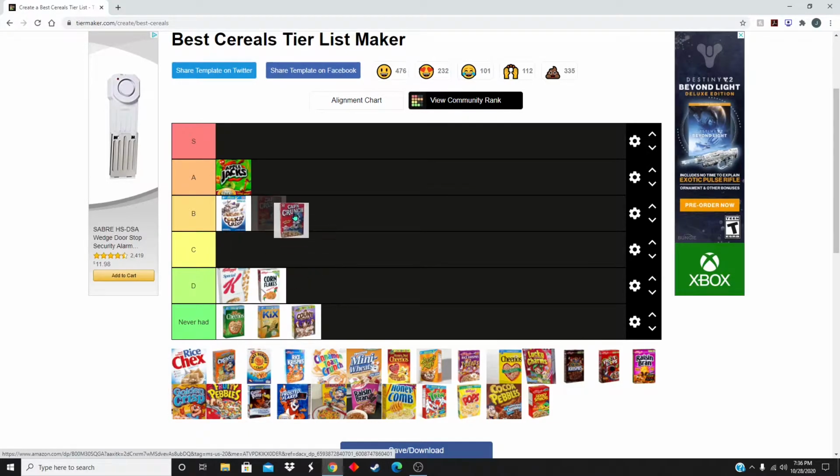Captain Crunch. By itself, Captain Crunch is A tier. Now we'll get on to the. Do they not have Captain Crunch's berries on here? Really? They don't. Well, that's unfortunate. Because Captain Crunch with berries is S tier. There's no doubt about it. But by itself, it's A tier. It's still a very good cereal.